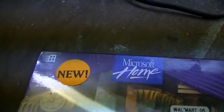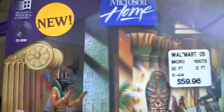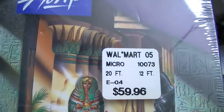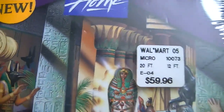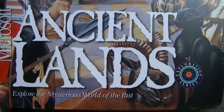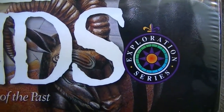Okay, here's the front of it. Still has an orange sticker on the front, and it still has the price tag from Walmart. Apparently this originally sold for $60 or so. I just can't imagine shelling out $60 in 1994 cash for something that never got used, apparently. But there you have it. Yep, Microsoft Ancient Lands. Explore the mysterious world of the past. Part of the Exploration series.